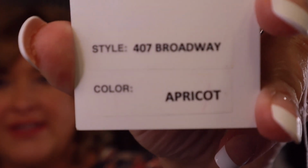Hey everyone, I'm here today to do a quick color spotlight for you. I am going to show you Main Attraction Apricot. I happen to have her on right now in the wig called Broadway, which I absolutely love. So this is Broadway in the color Apricot. Let's get this focused in.